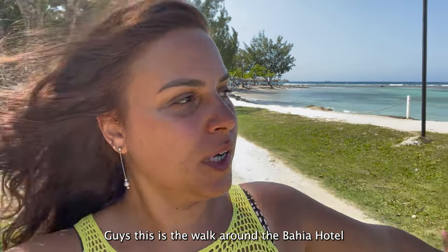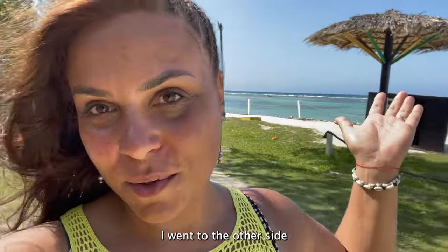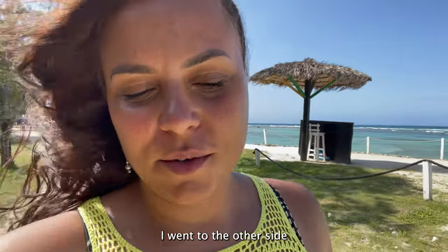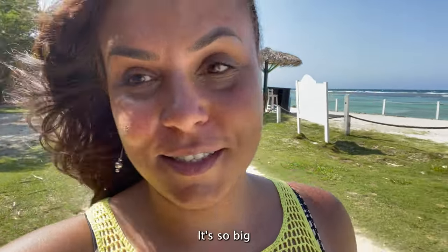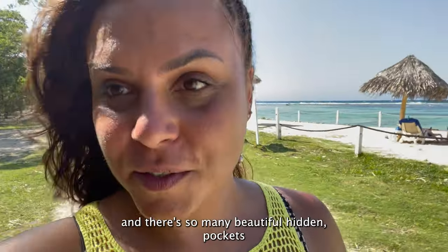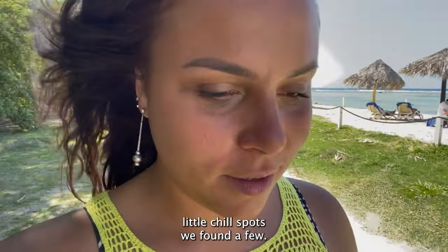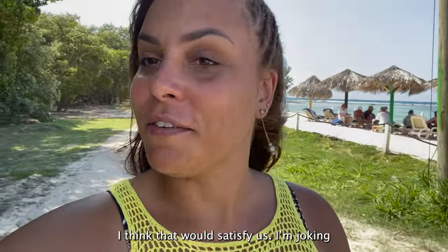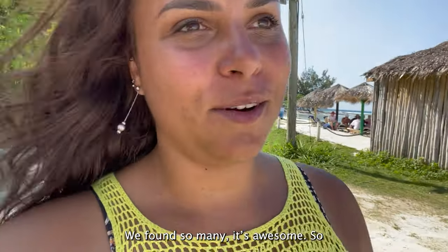Guys, this is the walk around the Bahia Hotel. We went from one side to the other side to just check it out. It's so big! And there are so many beautiful hidden pockets. Little chill spots. We found a few that would satisfy us. I'm joking. We found so many. It's awesome.